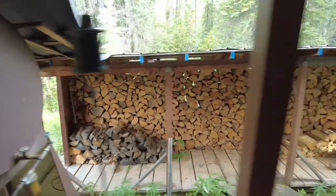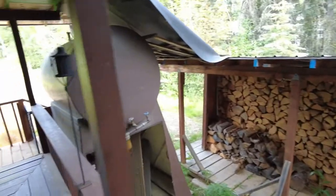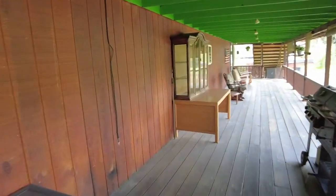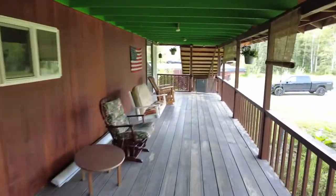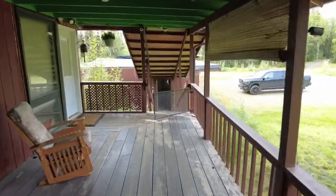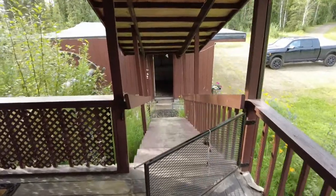You can see there's lots of wood that comes with the property. Nice wood drying rack here, oil tank here. And then the house itself is a two-story barndominium, T1-11 siding. You do have some roof space upstairs, kind of like a balcony patio area. And then heading down this little walkway here, it is covered for your snow, so you can get to the garage without having to go walking through a bunch of snow. We'll finish down there later, but let's go ahead and head inside.